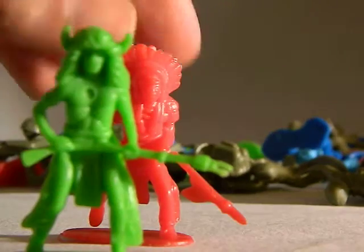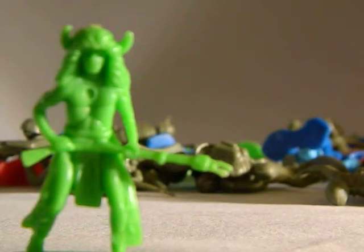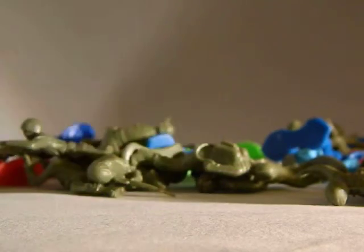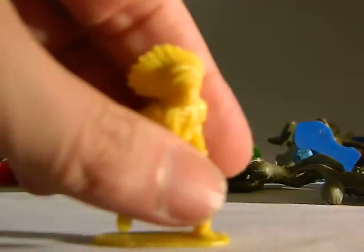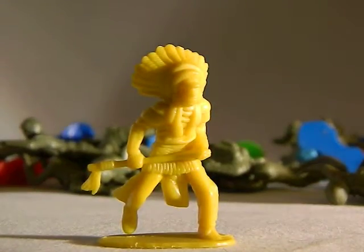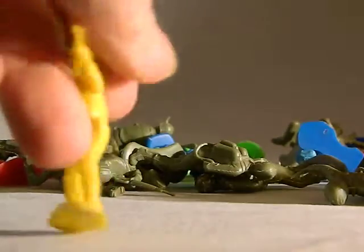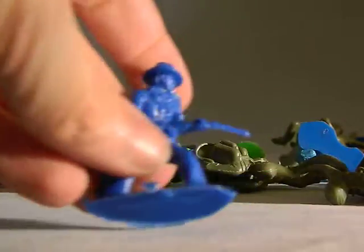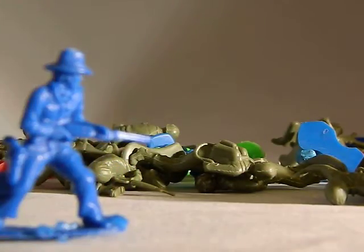This green guy, green Indian, it's like the other one, but I think he's got a different gun in his hand. And a different Indian. I like that guy right there. We've got a cowboy with a rifle. Okay.